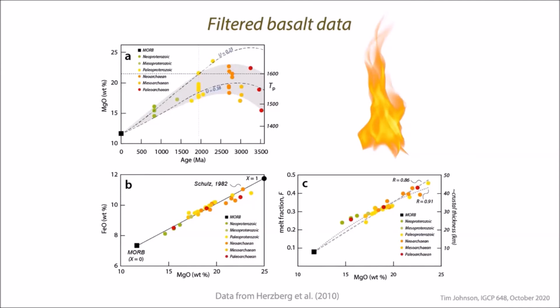So this is very, I hesitate to use the word famous, but it's very well used and thought over data from a great paper from Claude Herzberg back in 2010. And he took what was then a very large database of basalt analyses and filtered them very carefully to try and constrain what he and his co-authors regarded as primary mantle melts. So primary crust, you might want to call it oceanic crust. And you can see that the compositions of those, out of the thousands or tens of thousands of data points, this was all that he was left with, kind of define a peak somewhere in the Meso-Archaean, perhaps, if you believe this fits, and some variation in the temperatures.